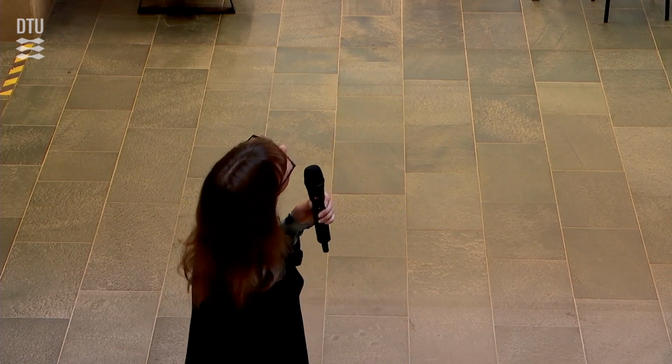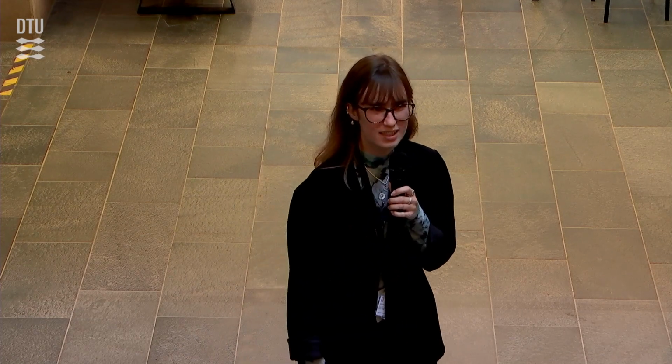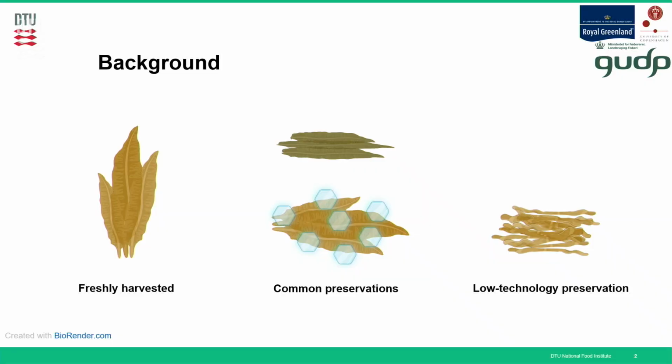Okay. So as for many of you in this room, we don't include seaweed in our diet. But in order to do so, we need new products to be developed. And these products need to be attractive to consumers with regard to taste, nutrient content, shelf life, and food safety. And this requires the best quality of kelp.